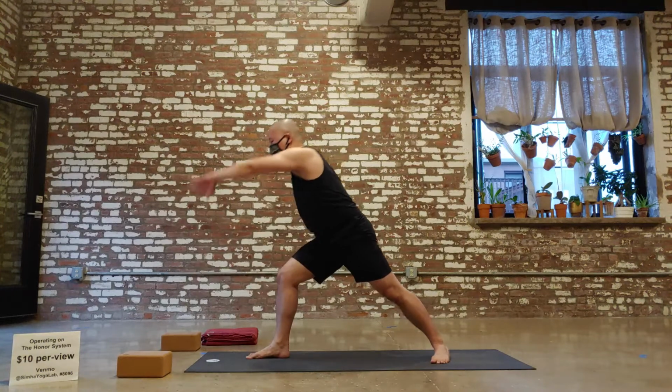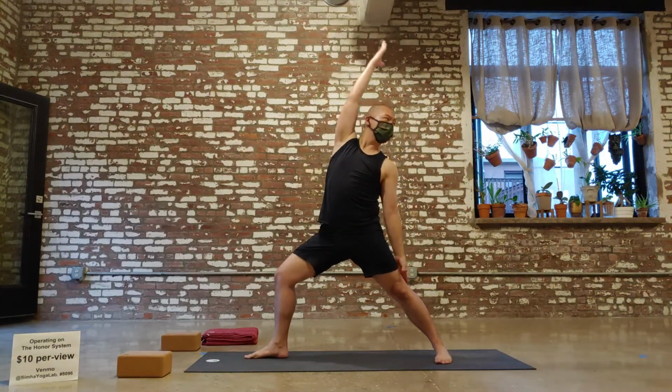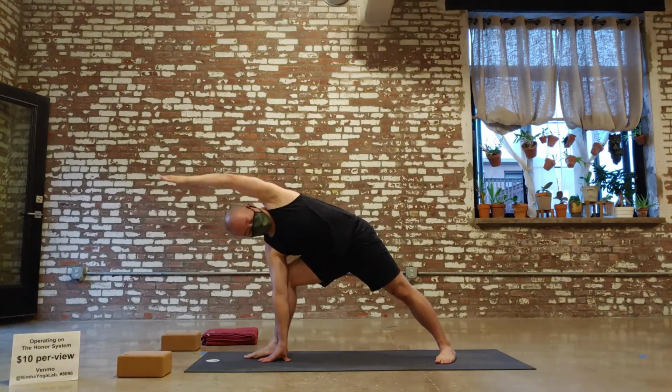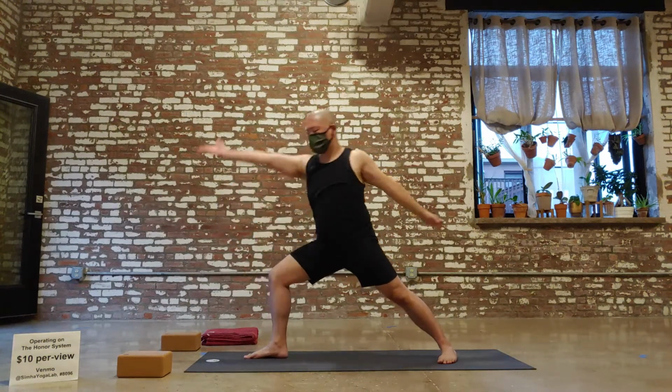Take it all the way up and around. Warrior 2. Reverse warrior. Extended side angle. So right hand to the floor, left palm facing down and reach forward. Inhale, come up, reverse warrior.